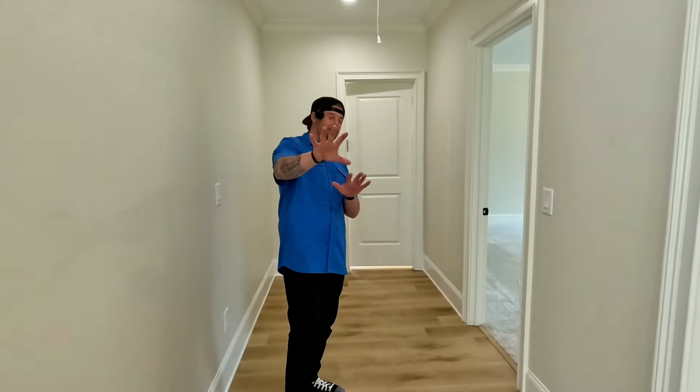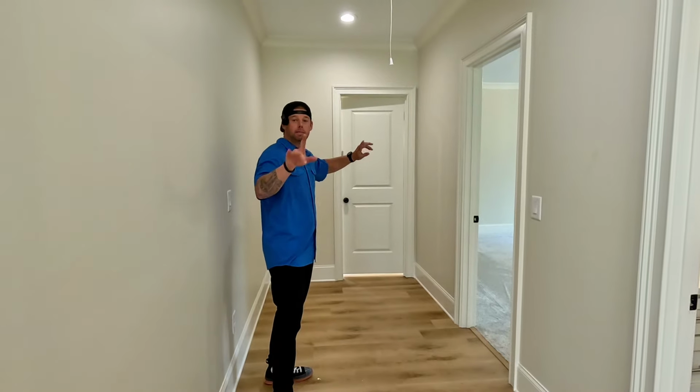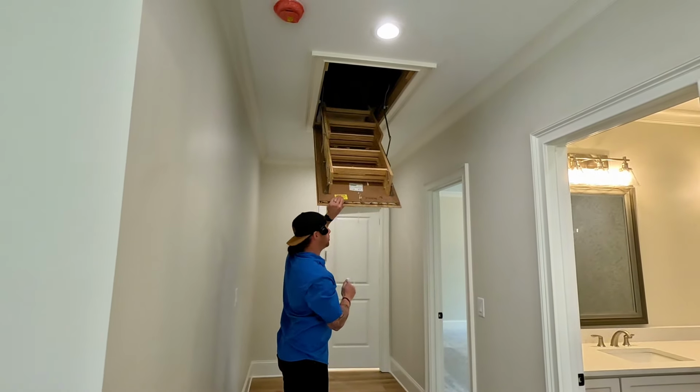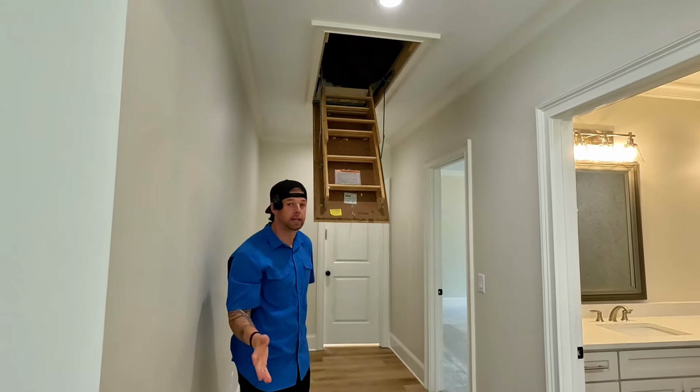So stay right there, because we're going to go into bedroom 2 in a minute and we're going to go into that little bonus room. But before we do that, I want to show you this, because Robert loves this. Earlier I talked about storage in the home, right? And so this home does not have a basement. It has a crawl space below.